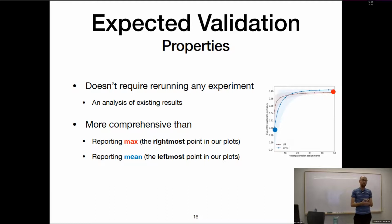Another interesting property is that this measure is more comprehensive than what people usually use. Most people would either report the max result, basically taking the highest value of each of their experiments, or the average result, which is what you would expect if you just had one run. Now, as you can see, our method generalizes over these two points. In fact, the max is the right-most point, and the mean is the left-most point. And we also provide every value in between. So not only if you had a budget of n or a budget of 1, but what happens if you have a budget of 2 or 5 or 10 or whatever, everything between 1 and n.